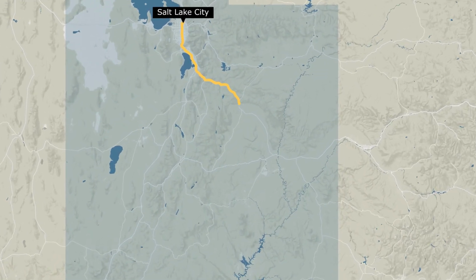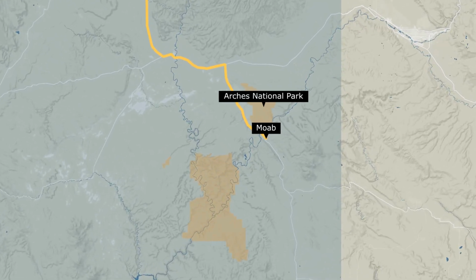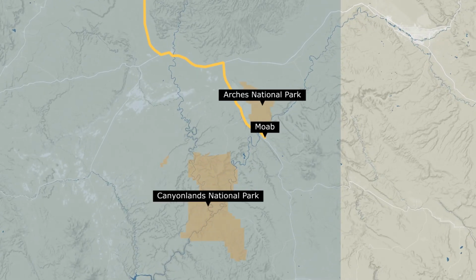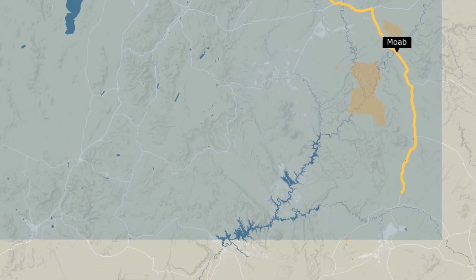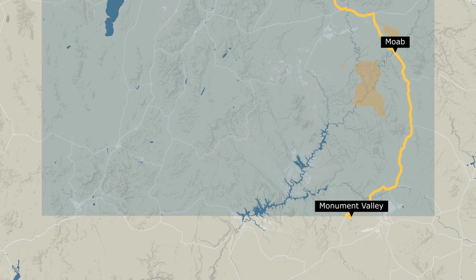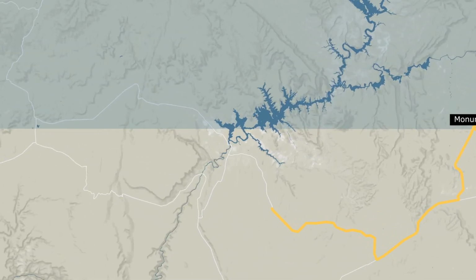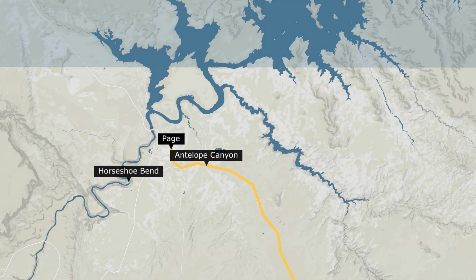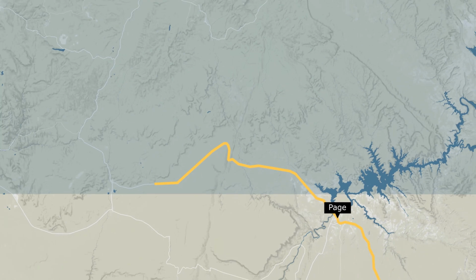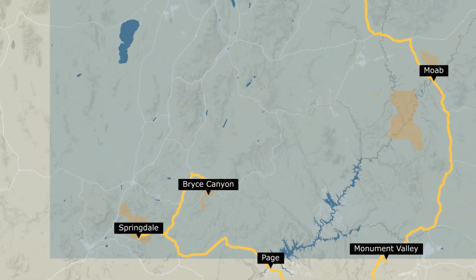First, head to Moab for 3 nights to experience countless arches and expansive views at Arches and Canyonlands National Parks. From there, head south to the Navajo Nation to spend a day visiting the famous Monument Valley. Afterwards, take the next day to experience 2 highlights near Page, Arizona, Antelope Canyon and Horseshoe Bend. You'll return to Utah to take the next few days in Springdale to tour Zion, followed by heading north to see Bryce before returning to Salt Lake City.